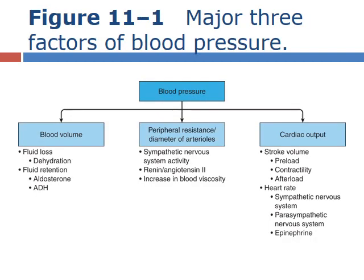There are three factors of blood pressure. First, there's the blood volume, and this could depend on fluid loss. If we have a major blood or fluid loss, there's less to pump around, and we don't get good perfusion. Or it could be from fluid retention, which is modulated by aldosterone and antidiuretic hormone. There's also the peripheral resistance of the diameter of the arterioles. Are they dilated or constricted? And this is controlled by the sympathetic nervous system.